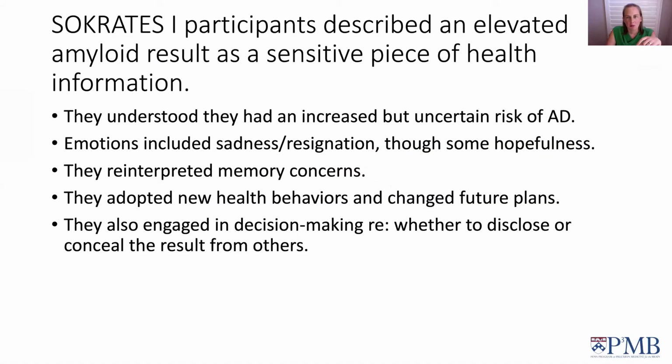So amongst Socrates 1 participants who received an elevated amyloid PET scan result, when we asked them how it compared to other kinds of medical information, they said that it was a more sensitive piece of health information. So very evocatively, one of our participants told us, well, a colonoscopy isn't going to change who I am. This is my brain involved. So they really did see this as something that uniquely impacted their identity. Now, they understood that they had an increased but uncertain risk of Alzheimer's disease due to that elevated amyloid PET scan result, which is good to know because sometimes a reason against disclosure is thinking that people won't understand.